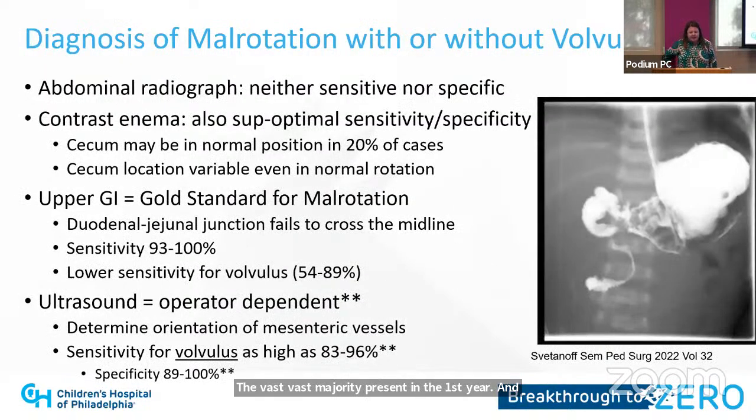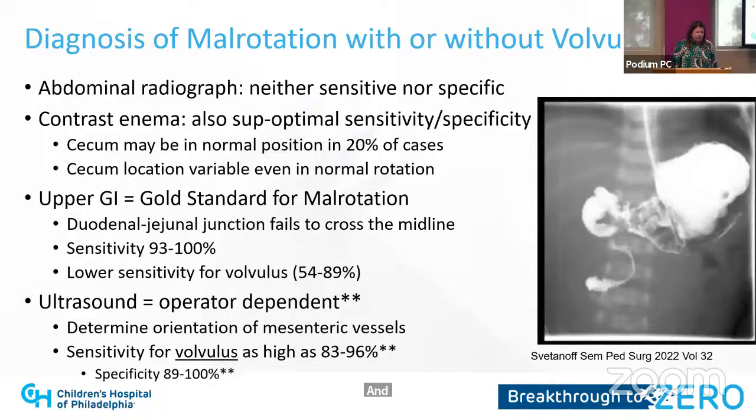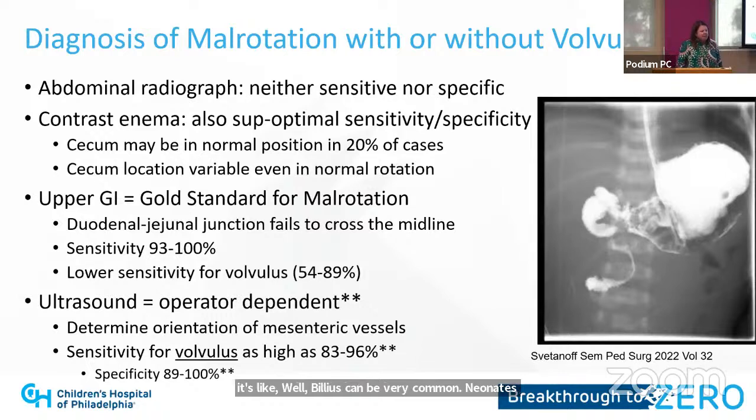And diagnostically, an abdominal radiograph is neither sensitive nor specific. I did just have a case recently that I caught, and the stomach was just too big. And it was a baby again that was having bilious emesis. And I think that's where, when we discuss it, it's like, well, bilious residuals can be very common. Neonates, particularly preemies, will reflux bile back into their stomach, but bilious emesis is a bit different.